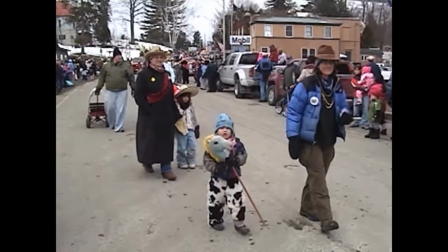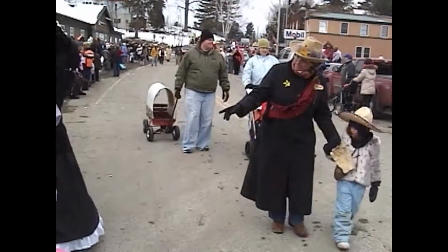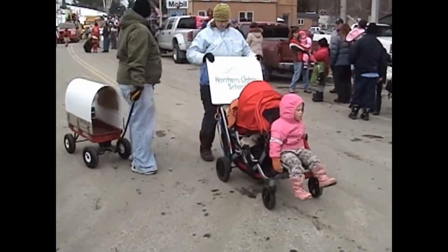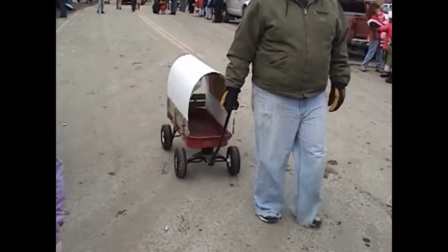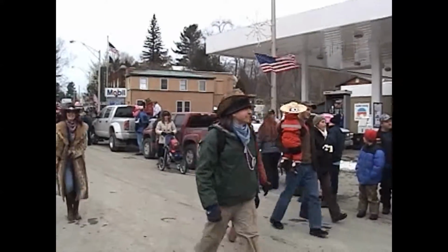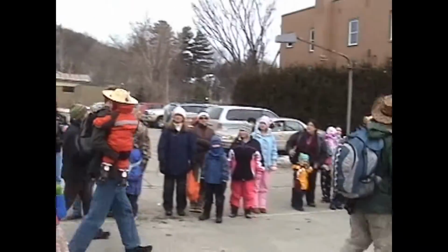Parades are for children, little children, and big children. Young people, middle-aged people, senior citizens, all representatives from the Northern Lights School. The only place in the world where you wear a Western hat on top of a toque. See how they do that? That's pretty clever, isn't it?